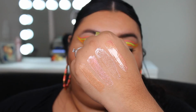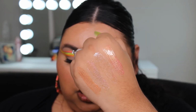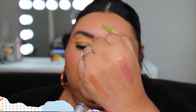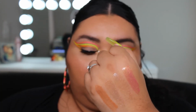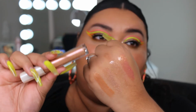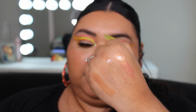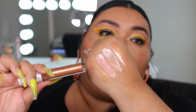I am kind of nervous. I don't know if I'm gonna like these with this look, but I am gonna swatch these for you here. So these are the shades and what they look like. Very pearly, very beautiful, very natural. The first shade we have right here is Sirenita, which is the little pinky one, and then the next shade is Luna, which is the clear slash pearly one, and then the next one is Corazon, which is this one right here. It's actually gold and pink, kind of like a cotton candy and a gold almost. And then the last one is Tesoro, which is the bronzy goldy one at the end.